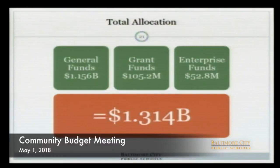that it consists of $1.156 billion in what we call our general fund, that's our general operating fund, $105.2 million in grant funds, and then $52.8 million in our enterprise fund, which is our food and nutrition fund.